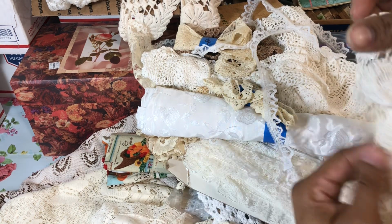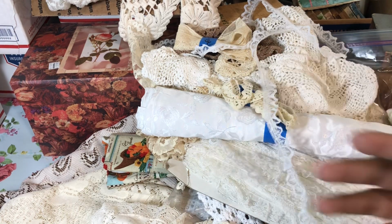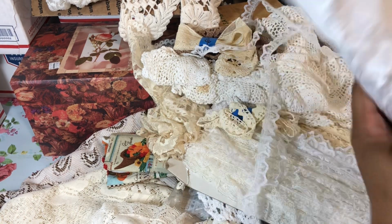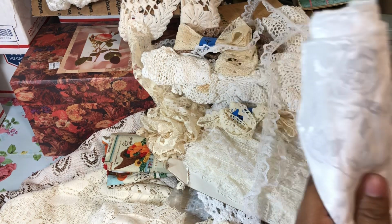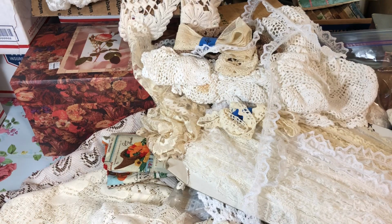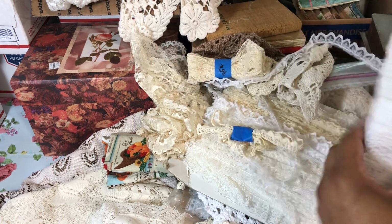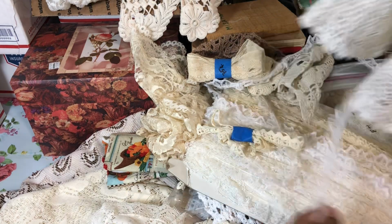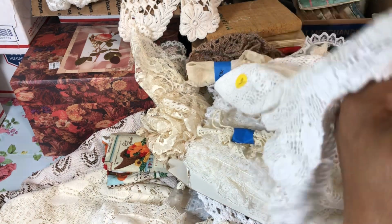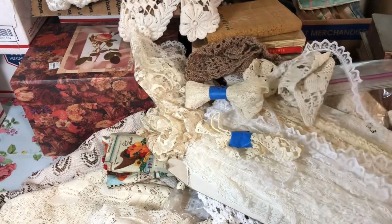Little doilies. Huge. And I love this fabric. The roses. This looks like a huge doily. And it is, I didn't even look at the price. I see that it's $3. But it's huge, so we won't mind. And it's nice, so we won't mind that too much.